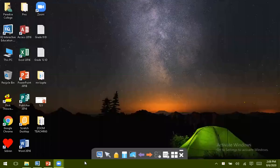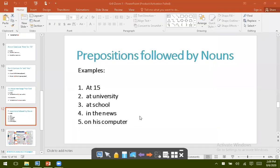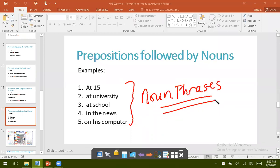So I'm talking about these prepositions under our topic that is followed by nouns. I was showing you these examples a while ago. So these are examples of noun phrases. But you can apply the different rules that we have learned when you're writing and speaking. Let me show you more examples. Okay, you can see more examples of noun phrases.